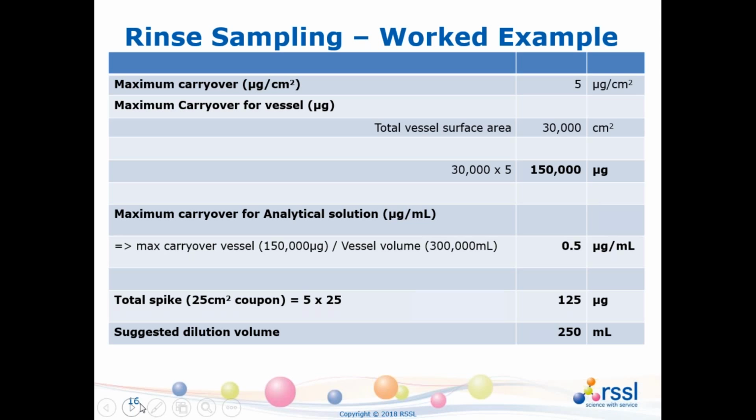We can then calculate what this would represent in terms of a concentration. So this is your acceptable concentration limit. You're taking your total vessel amount, which is 150,000 micrograms, and dividing that by the vessel volume, and that gives you a figure of 0.5 micrograms per mil. So to achieve that, you'd be taking your initial carryover of 5 micrograms per centimetre squared, multiplying that by your coupon size, in this case 25, which means you spike 125 micrograms onto your plate. And then to achieve 0.5 micrograms per mil, you dilute that into 250 mils of solvent. It's a very quick overview, but it's just trying to talk you through the thought process in determining those levels.